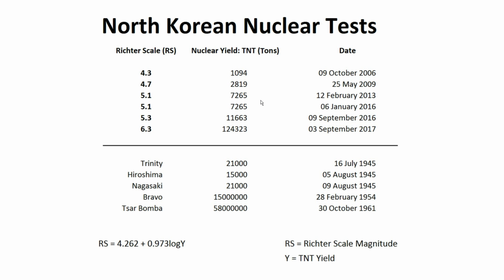But 2013 you get a 5.1 signature, 7,200 or so, and then 2016, 3 years later, again January, you get again the same value, and then we get slightly bigger, 5.3, 9th of September 2016, and this is where we start to get close to Hiroshima. And it was then, just 1 year later, 3rd of September, that we had a 6.3 registered seismic signature, and that gave us this yield here, a very significant jump.